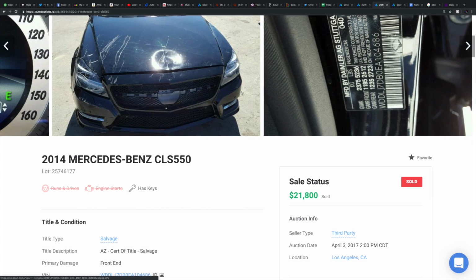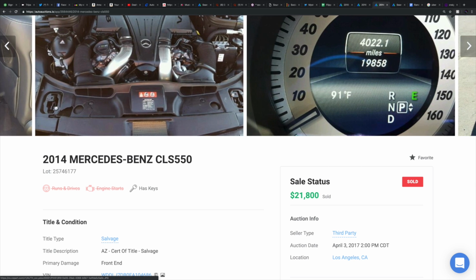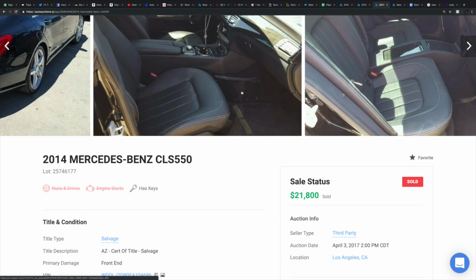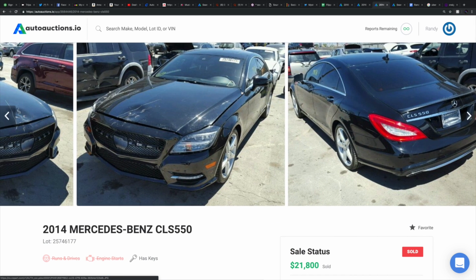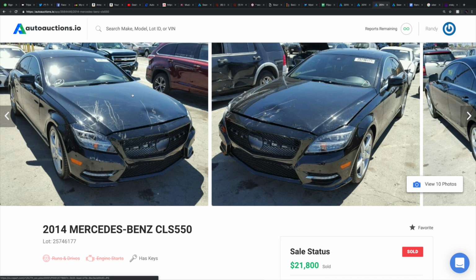Very interesting. So maybe, I'm just going to go out on a limb here. Perhaps this car was put back together. Perhaps it was actually rebuilt, and it ended up at the auction again from the damages that it incurred right here. That's a possibility, I'd say.